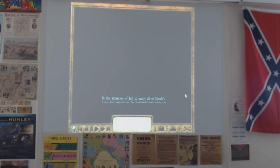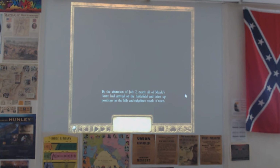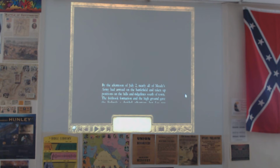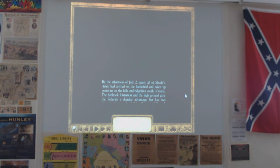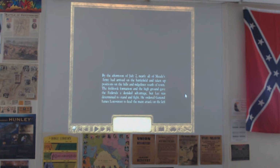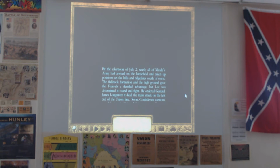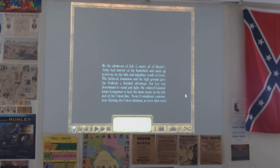By the afternoon of July 2nd, nearly all of Lee's army had arrived on the battlefield and taken up positions on the hills and ridgeline south of town. The Fishhook formation and the high ground gave the Federals a decided advantage, but Lee was determined to stand and fight. He ordered General James Longstreet to lead the main attack on the left end of the Union line.